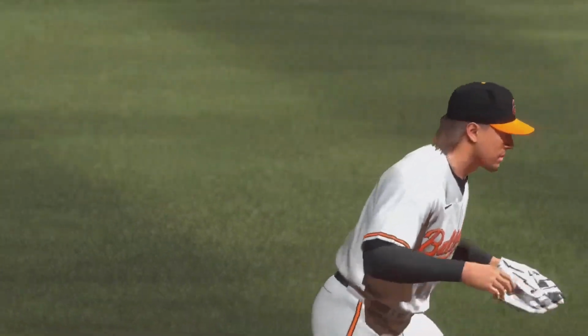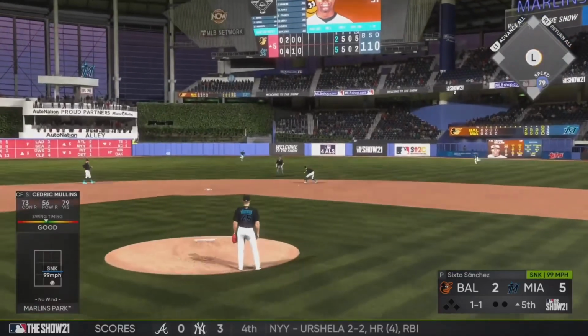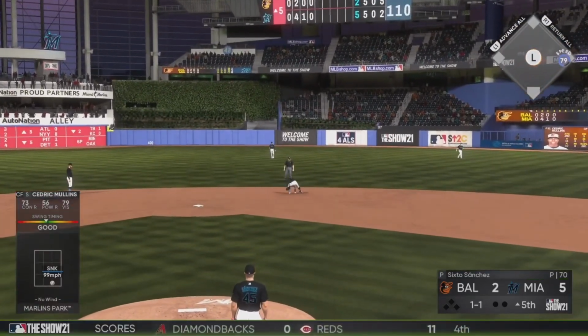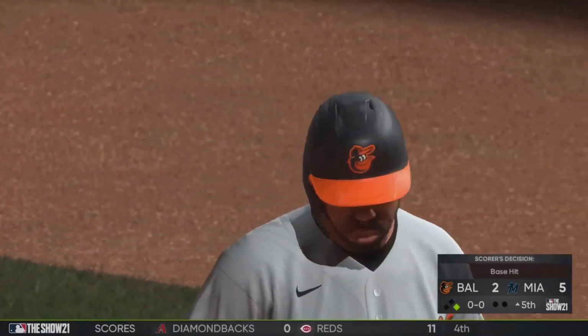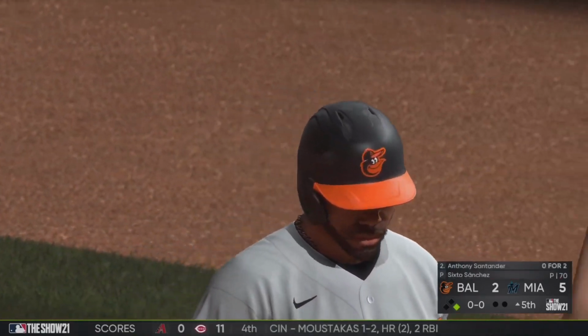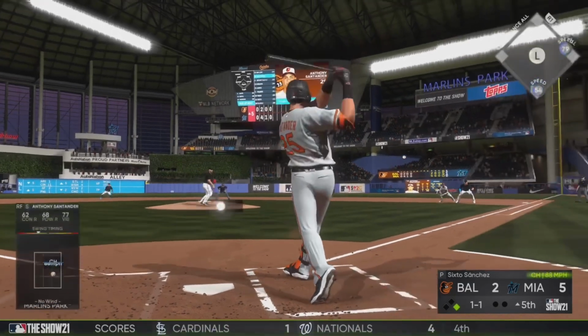So it seems like the pitching change proved to be a good one for Baltimore as we go to the 5th. Cedric Mullins will get his 3rd base hit of the day. Birdie unable to field that one. So Cedric Mullins is 3 for 3 with 3 singles. 2 of his singles have stayed in the infield. So great base running from Mullins, great hitting.